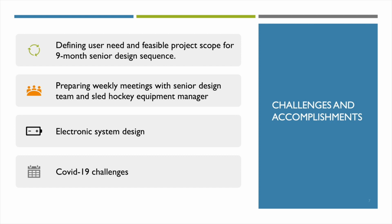Another challenge was the electronic system design. The electronic system required our group to learn many new skills and perform a lot of research to create a working system that properly met our requirements. Another challenge was the COVID-19 pandemic, which inhibited our use of the Drexel facilities until later in the process.